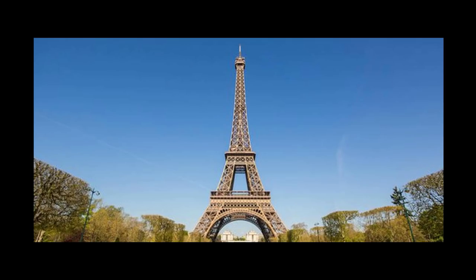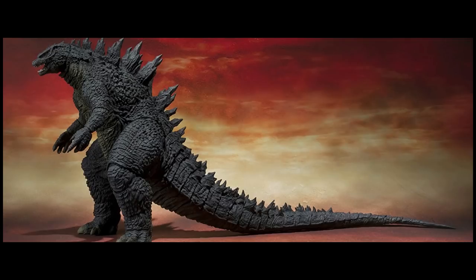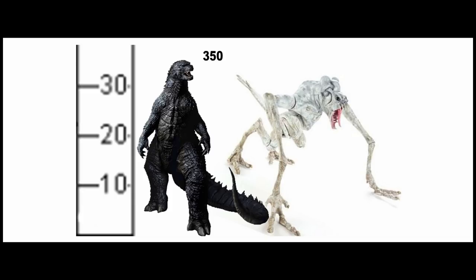This thing is almost as heavy as the Eiffel Tower. Godzilla 2014 weighs 164,000 tons, and he's 350 feet or 106.7 meters tall. Even though the Cloverfield monster and Godzilla are roughly the same size, the Cloverfield monster is 158,194 tons lighter than Godzilla.